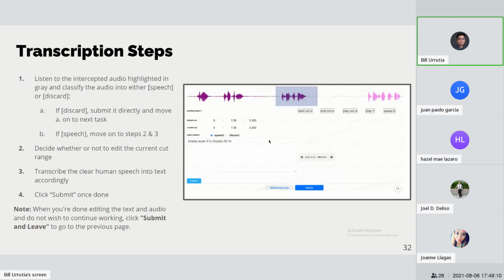In this particular example, you have this default cut over here with the sound waves. The AI's transcription there is "make sure it's mixed all in." Now we're going to listen to this clip again and see if this is correct. Is the AI's transcription right? Is it really "make sure it's mixed all in"? So if there's a mistake there, of course, you're going to replace it.